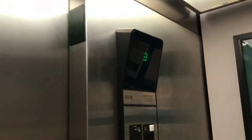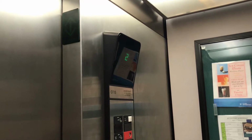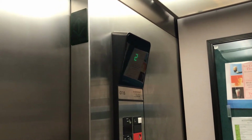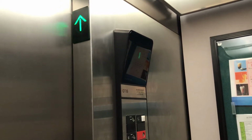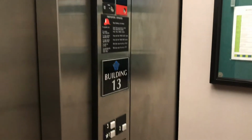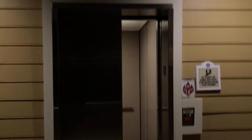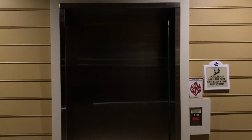Just get the arrow. Someone may need it, so we'll let them use it. Quick leveling. Otis interlock. Just watch it close. And there it goes, and that's it.